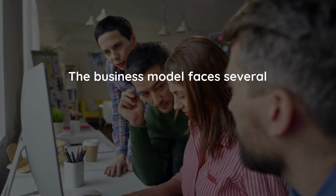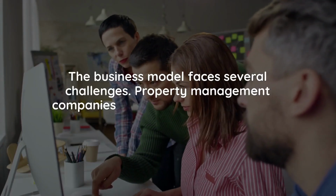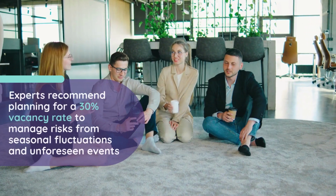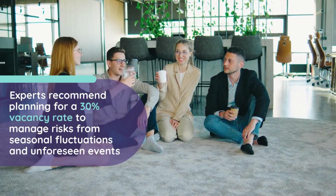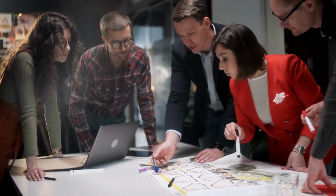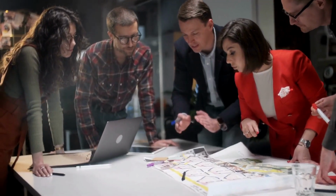The business model faces several challenges. Property management companies typically charge 18% to 20% fees. Experts recommend planning for a 30% vacancy rate to manage risks from seasonal fluctuations and unforeseen events. Short-term rentals require higher insurance costs due to frequent tenant turnover. Additional expenses include Wi-Fi, Netflix subscriptions, linens, towels, toiletries, and drinking water.